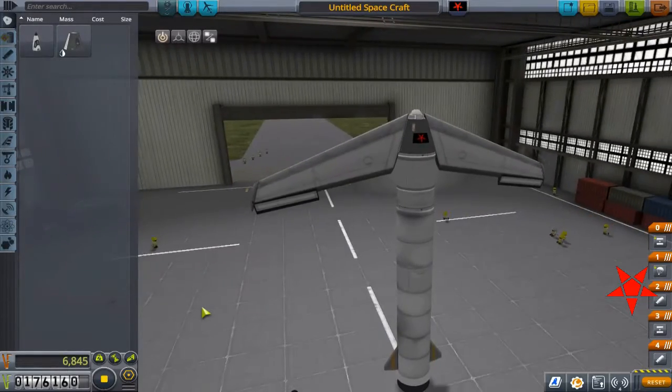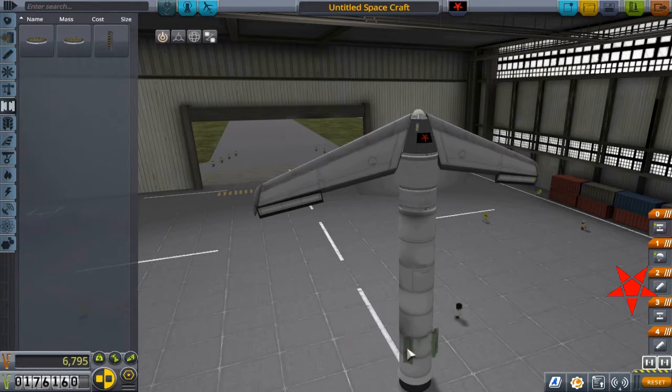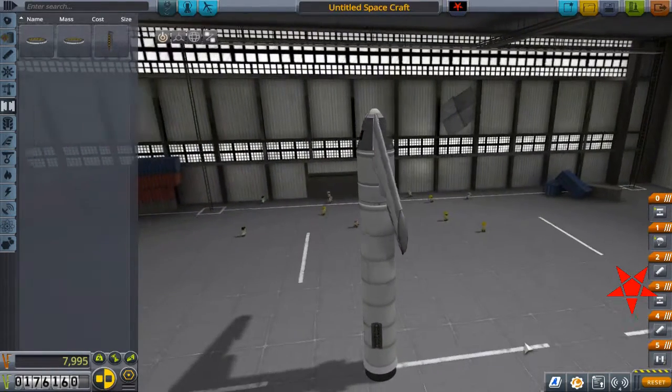So going back to what I said about this thing being a little bit too top heavy, I switched out the fins and used more boosters to shift the weight. Plus I added thrust, which might have its uses as long as I can keep the wings from burning off during re-entry. So radial decoupler, try to get that in the right spot.